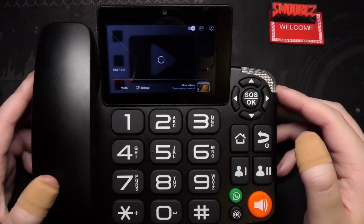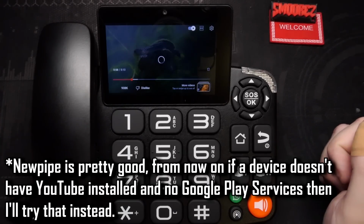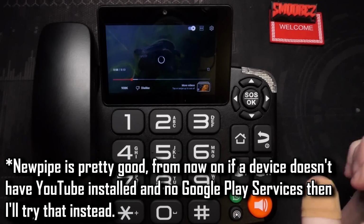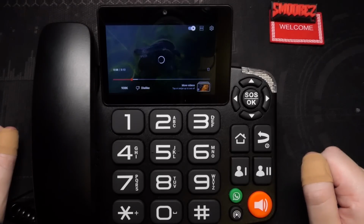Do we have anything? Or do we not have anything? I don't think we have anything. You can just sideload, what is it called? New Pipe, I think it's called. It's got all that fancy, ad blocking stuff in it as well, I think. I think that's the one. Could use that. Probably should use that. It should have been playing by now.